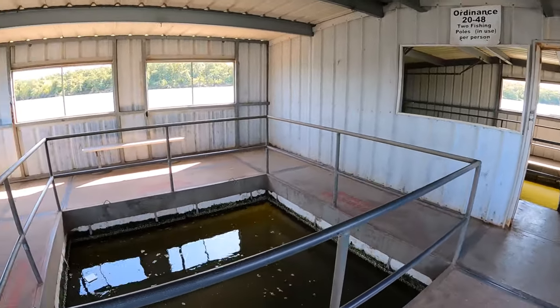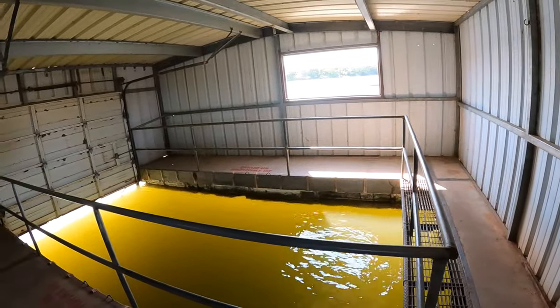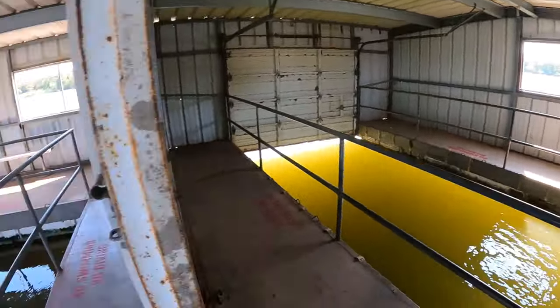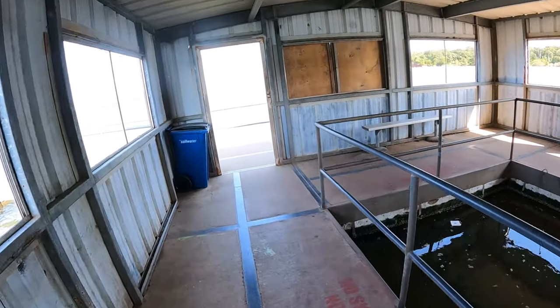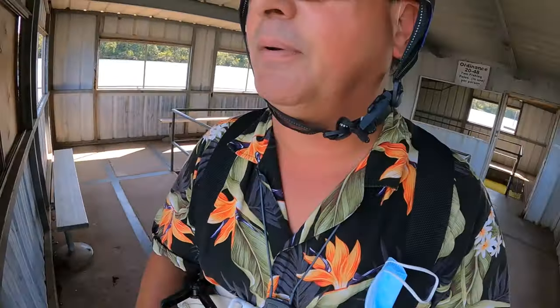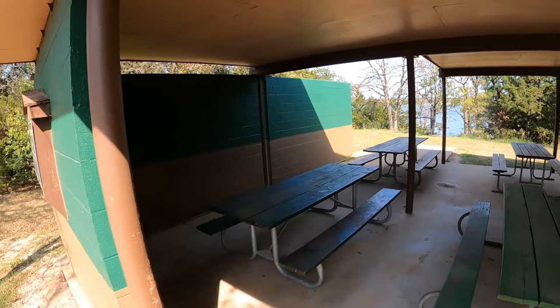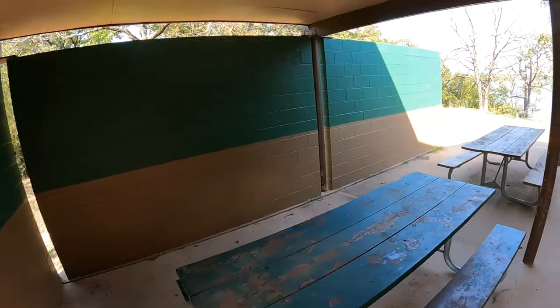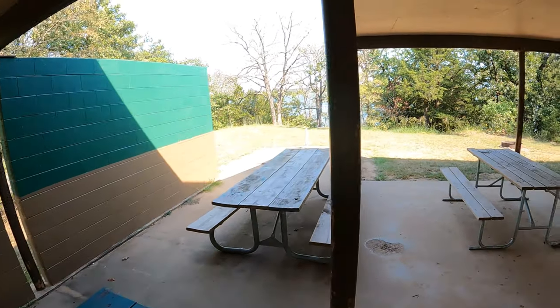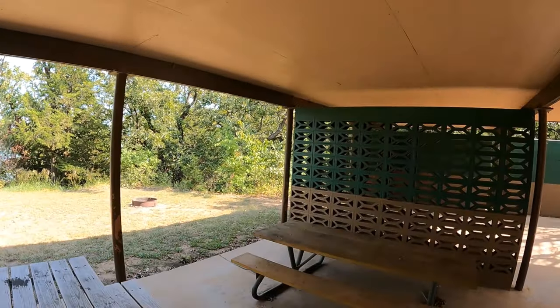So you can have two fishing poles. No smoking. No swimming, no diving. Just fishing. All right. Let's go see some more stuff. McMurtry West Recreation Area. That's what I'm trying to say. It has a group pavilion. So if you're wanting to meet up with some folks and have a good old time, they got you covered.